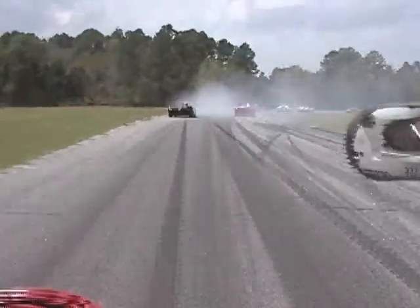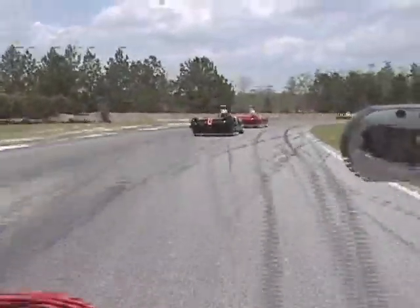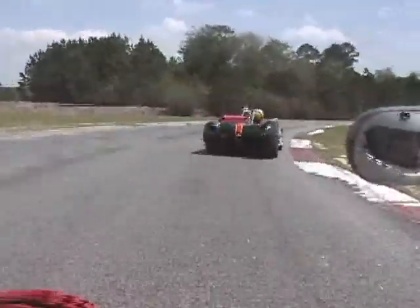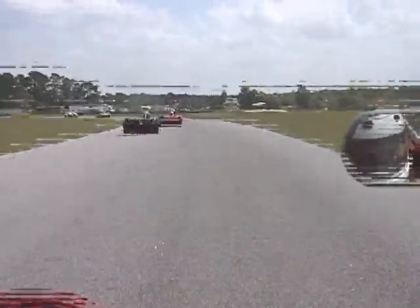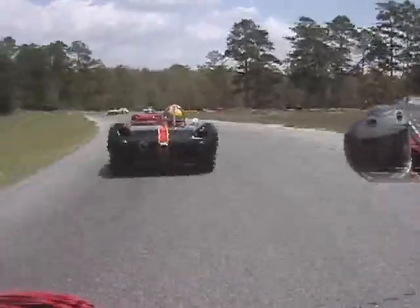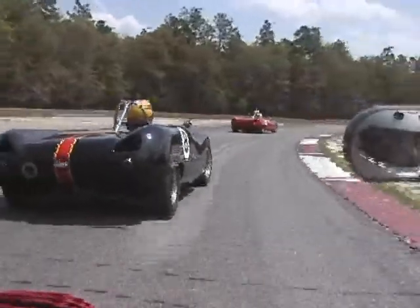Flowers goes off in turn 1 in a cloud of smoke. And we try to put our favorite move on the green Lotus entering turn 4. It doesn't work this time, and we end up stuck behind him.